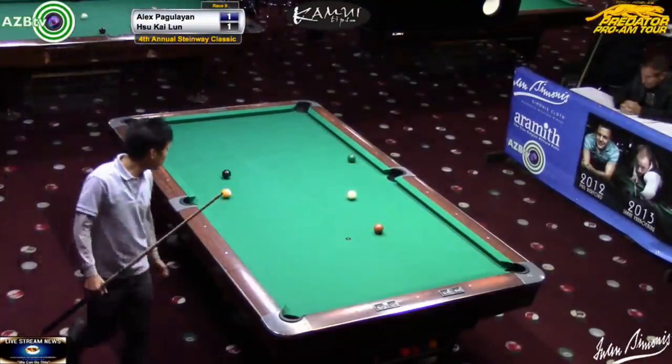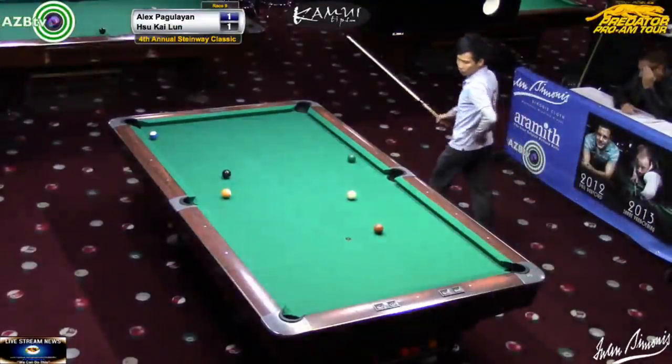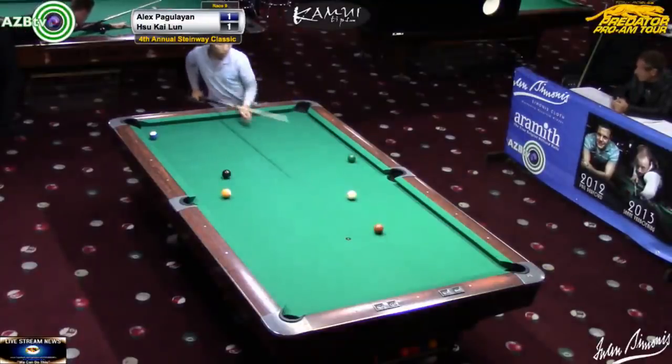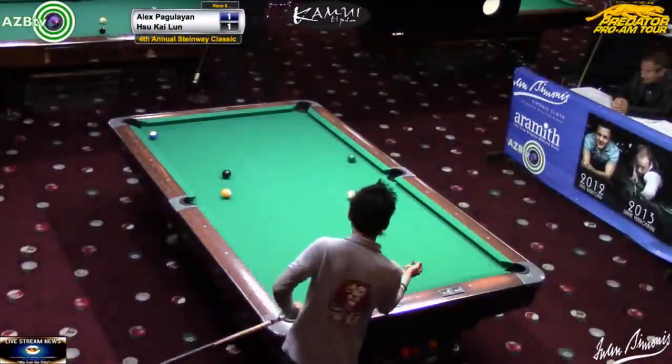When he got over nicely for that 6 ball. Again, there's no real obvious problems going on here on this rack. Just shoot the 6 and come out for the 7.